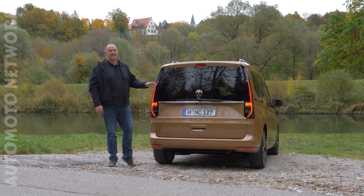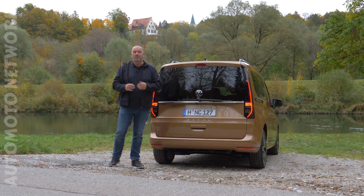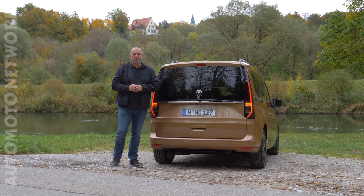The rear of the Caddy is a perfect example of the very boxy design of the car, which on the other hand provides you with that amount of space. But when you look at the car from here, I think this is the perfect spot to see how much the car has grown in width as well.